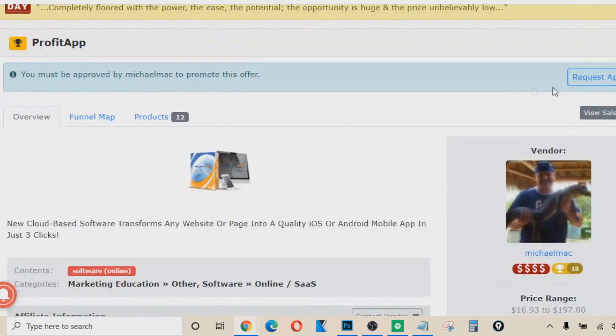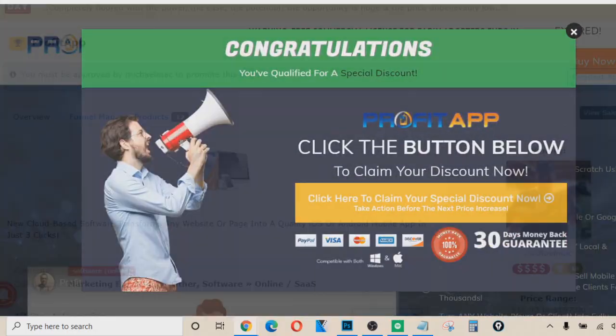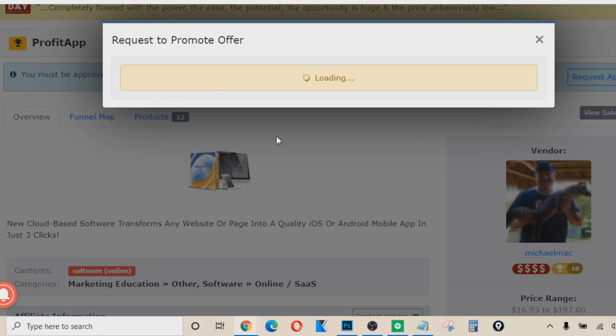So I would go here, look it over, open the sales page, and make sure I resonate with it. Does it look professional? If it has a lot of sales, then chances are it's going to be a good sales page anyway. And then I would just request approval. If you're new, write a little note. You can just copy paste the same note, honestly, to a lot of different people. Request offer, and there you go.